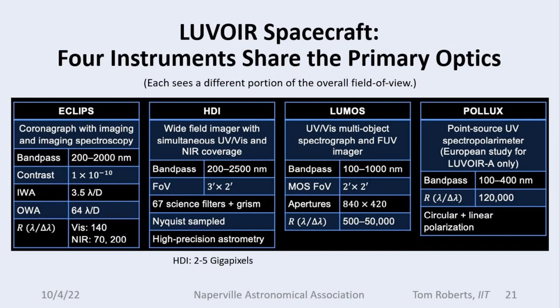So here's a summary of their four instruments. The Eclipse is the coronagraph. It goes from far UV to near infrared, and it has imaging spectroscopy that can put a spectroscope on every pixel. HDI is the wide field imager. It's 3 foot by 2 foot, and they expect it to be somewhere between 2 and 5 gigapixels, and my guess is it'll be near the upper end of that, because why not? A decade from now, a 5 gigapixel camera probably won't be very difficult. I mean, it's not impossible today.